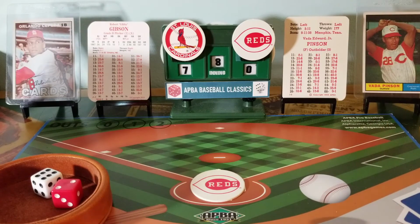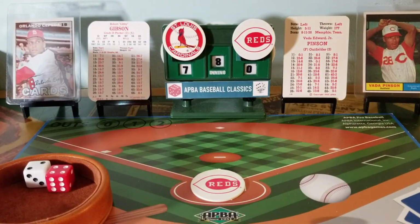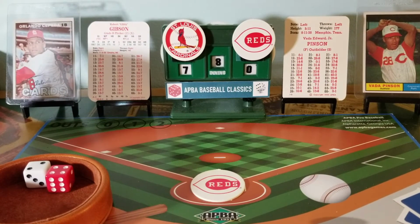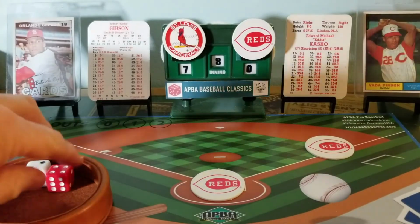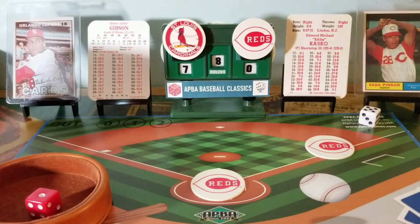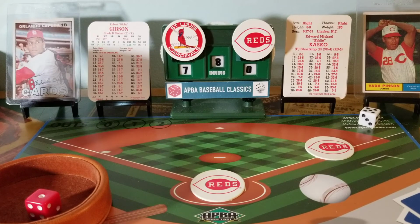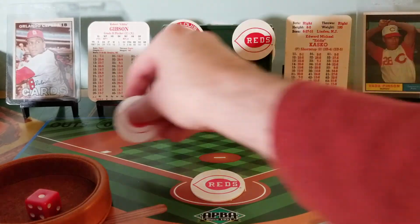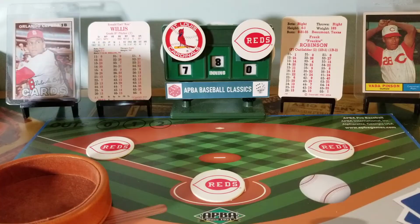Professor Jim Brosnan is warming in the Cincinnati bullpen. He'll pitch the 9th. 42 is a single for Vada Pinson. Eddie Kasko. That's 2 marks against Gibson's point of fatigue. 15 is a 10. Single to right center. Pinson goes to third. Kasko can steal second, should he choose. But he's not, being 7 runs down, and Frank Robinson at the plate.